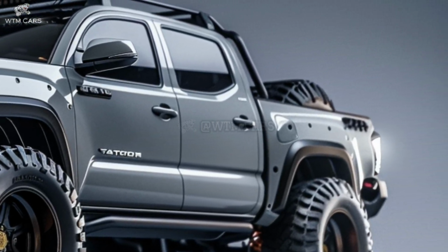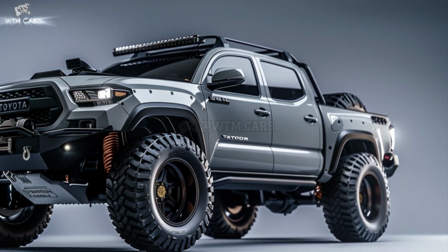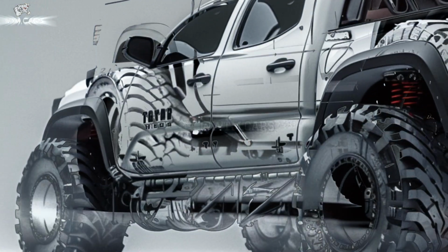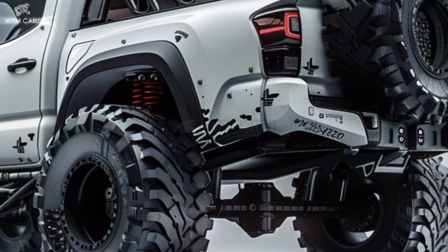Crawl control. Automatically handles throttle and brakes for smooth off-road navigation. Ground clearance. Best-in-class 11 inches to clear tough obstacles. Trail cameras. 360-degree cameras make navigating tricky paths simple.